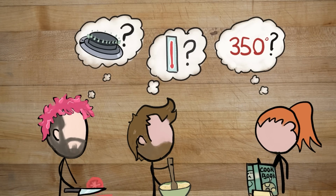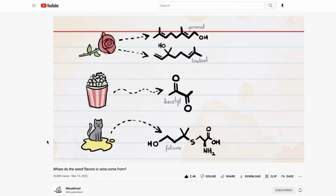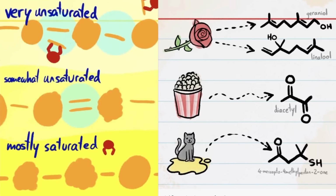When we make Minute Food videos, we spend a lot of time making sure we're representing stuff in a way that clearly conveys what's important. Like here, we wanted to focus on the bonds within molecules. But here, we wanted to emphasize structural similarity. So we chose to represent the molecules in different ways.